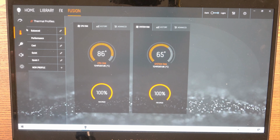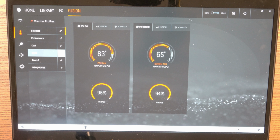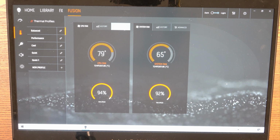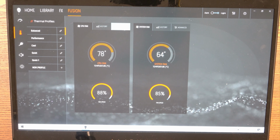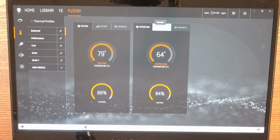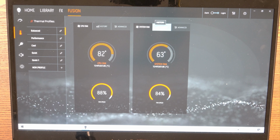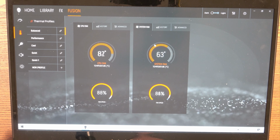You need to go in and choose your thermal profile, find the noise level that's okay with you. But you can overclock this. You can get more power from this, but it generally requires the fans to run faster and, at 100%, it's going to create a lot of noise. So you have to find that balance for you in your setup.